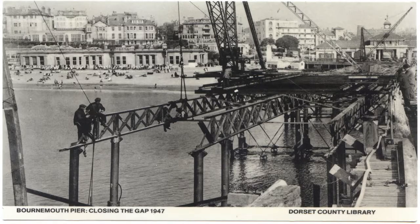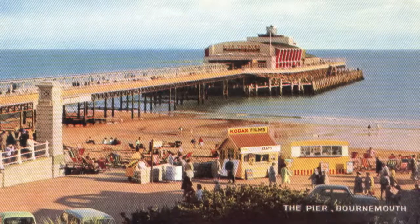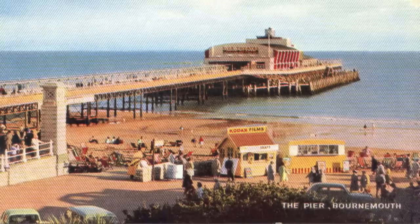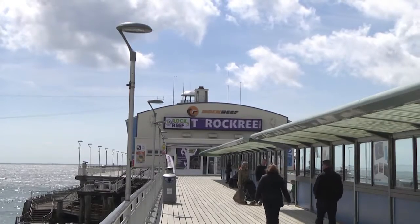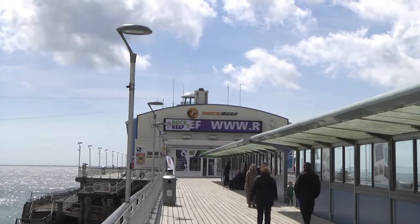Refurbishment of the pierhead was carried out in 1950, and 10 years later a rebuild of the substructure was completed in concrete to take the weight of the new pier theatre. In 1979, a £1.7 million restoration programme was initiated.